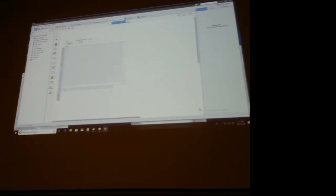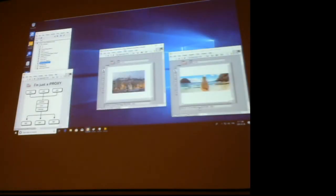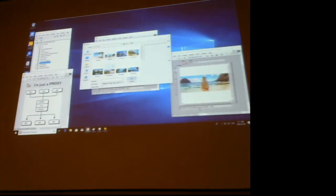So this node is pretty similar to the previous node. The only difference is that what's being serialized and sent and received is basically an image. So as a byte array, we're just flattening and unflattening images. So I'm going to run.